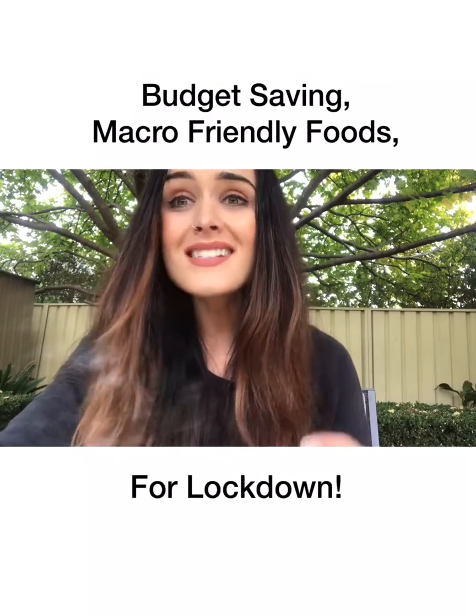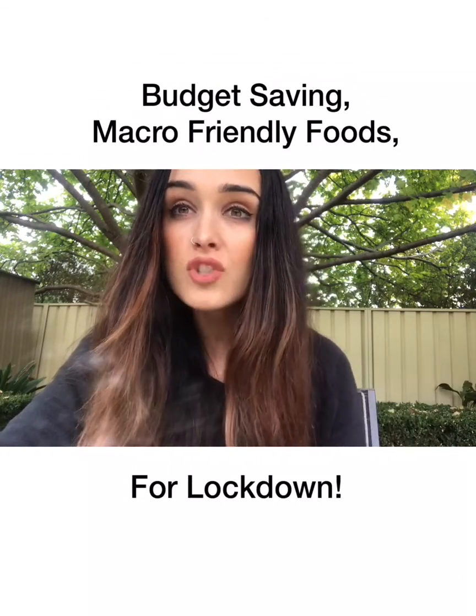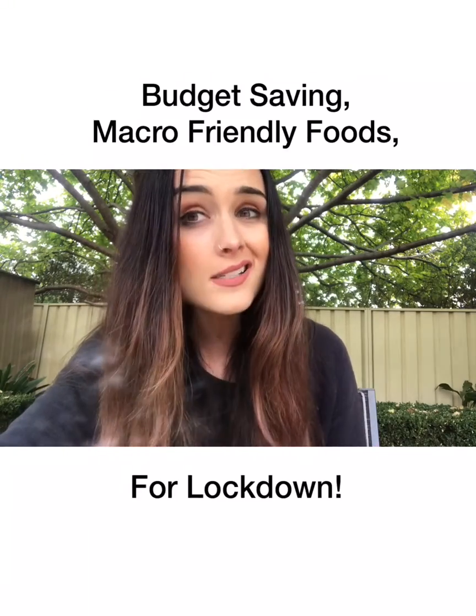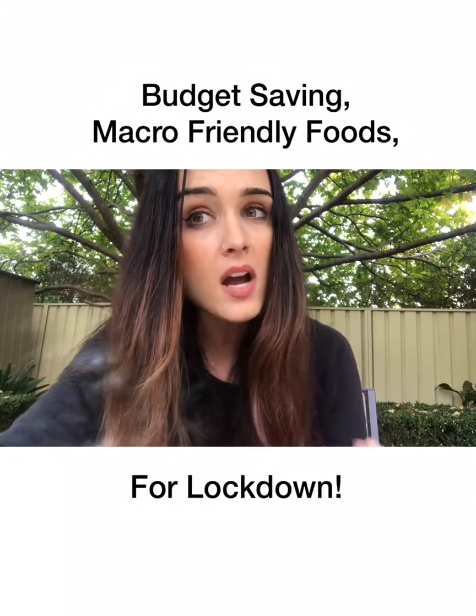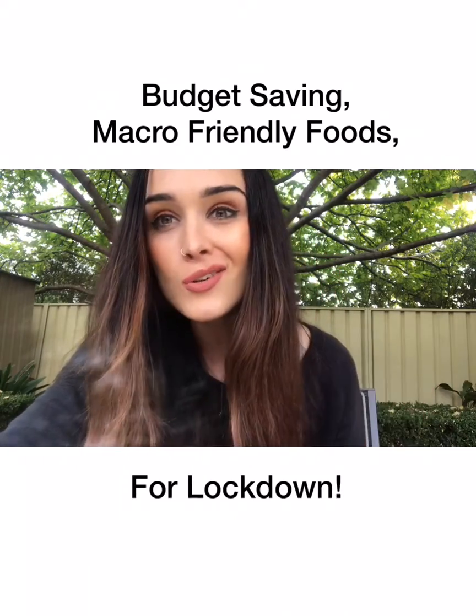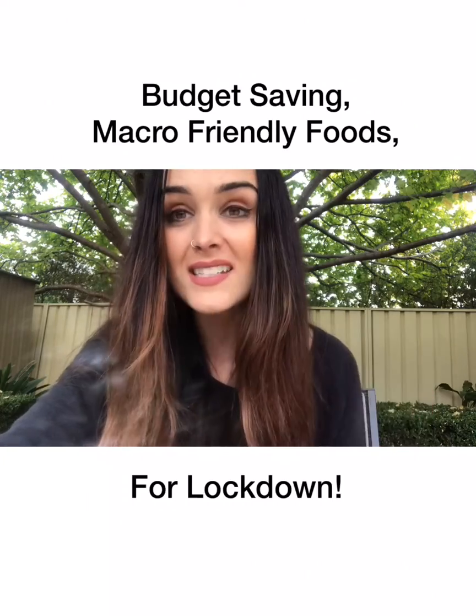Now, I'm not saying don't buy fresh. I'm just saying they have a very short shelf life. And you need to ask yourself, are you getting the best bang for your buck buying this fresh produce? And are you going to use it all? Because remember, we want to minimize waste.